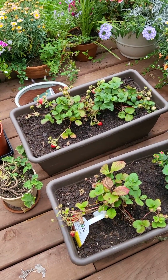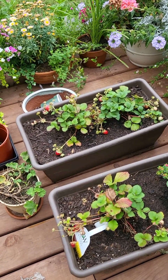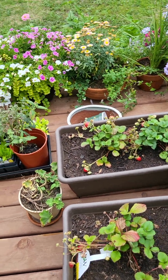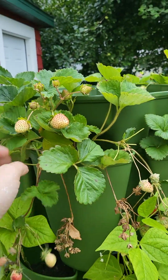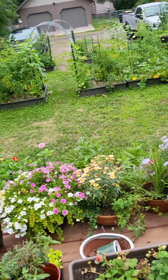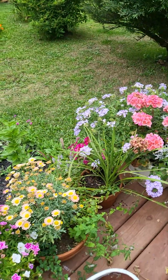More strawberries. Got strawberries coming. These are super yummy. Those are the Proven Winners Buried Treasure Red, and then I have the Proven Winners Buried Treasure Pink up in here. And they've both done really well. The berries are the same. They just have different colored flowers. So this stuff all needs to get fertilized.